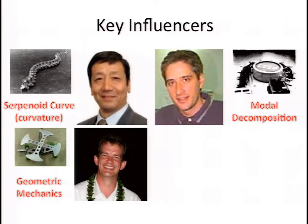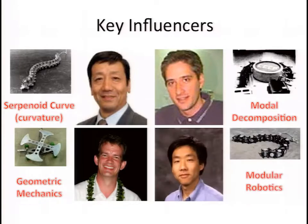He was a graduate student when I was a PhD student as well, and he introduced us to these notions of geometric mechanics, which allowed us to rigorously begin to understand what it means for a system to locomote. And finally, Mark Yim, he's helped us in a bunch of ways. One of them is he gave us his initial designs for his modular robots. So ideas in modularity helped us quite a bit. But also, because of the specific design that he gave us, it got us thinking about multiple waves that may be passing through this snake robot.